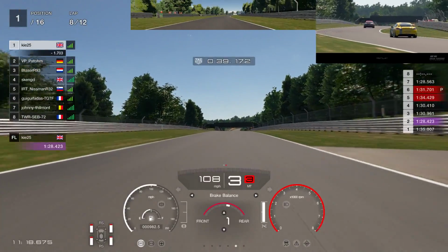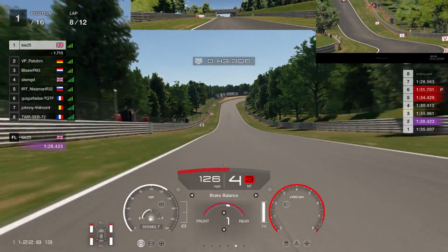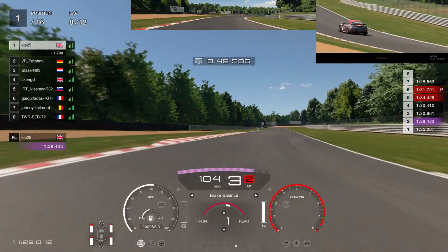So now I've got to hold on to this lead and try and see if I can keep him out of the slipstream for as long as possible. If I can keep him out of the slipstream for another couple of laps, it's going to come down to the final 2 laps if he can get past.